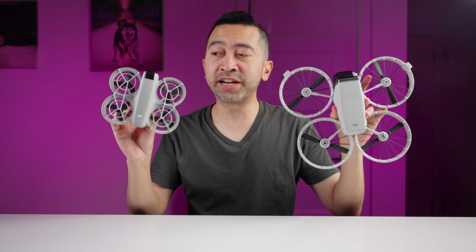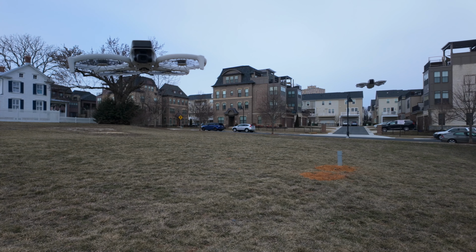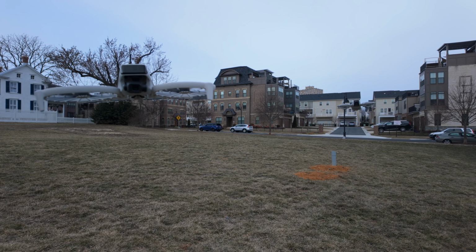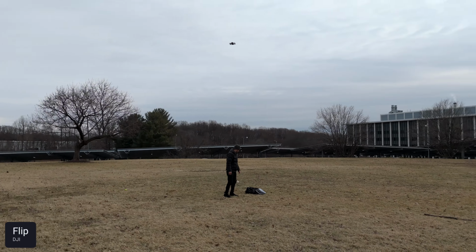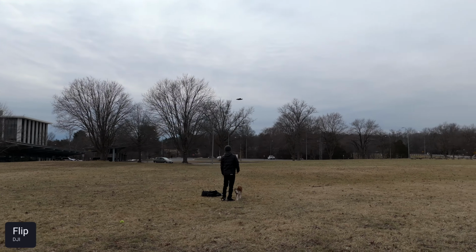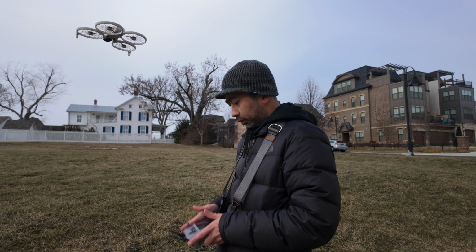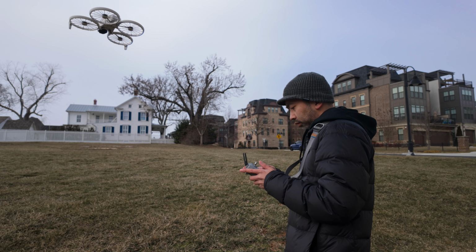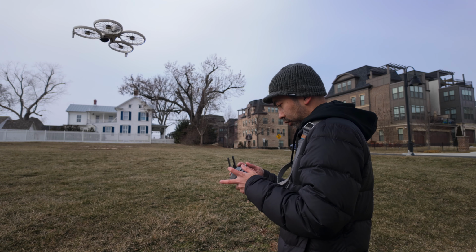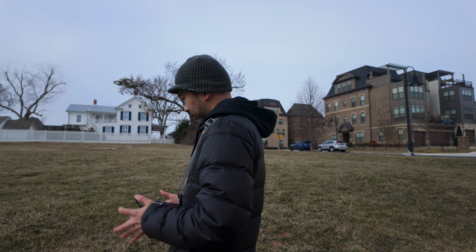Now let's check out the design of these drones. They're both under the 250 gram weight limit, which, depending on where you live, you won't have to register the drone if you're flying recreationally. Unfortunately, if you need to register either of these drones, neither have a built-in remote ID, so you're going to have to add one to it. But because the Flip comes in at 249 grams out of the box, adding a remote ID to it is going to put it over the 250 gram weight limit and into another category. The Neo has a takeoff weight of 135 grams, so adding a remote ID to it won't be a problem.